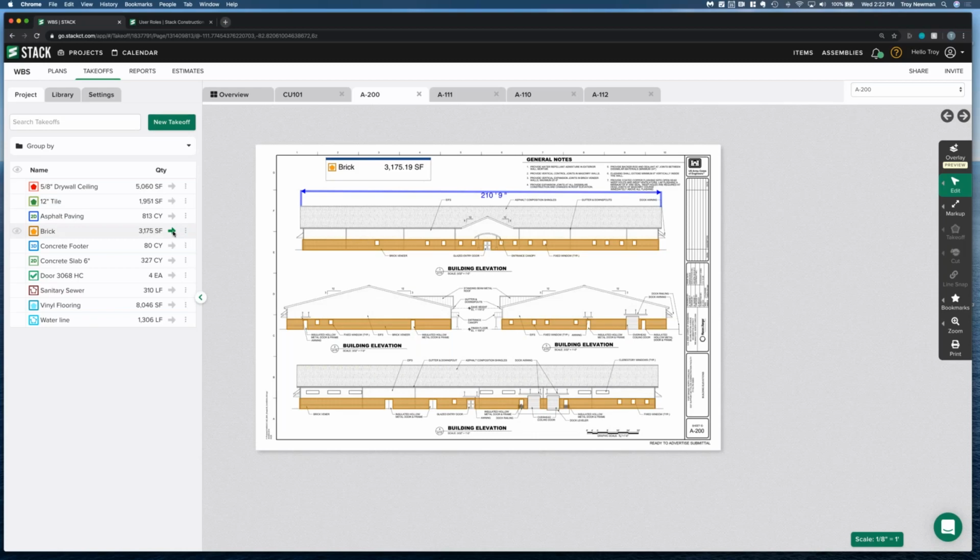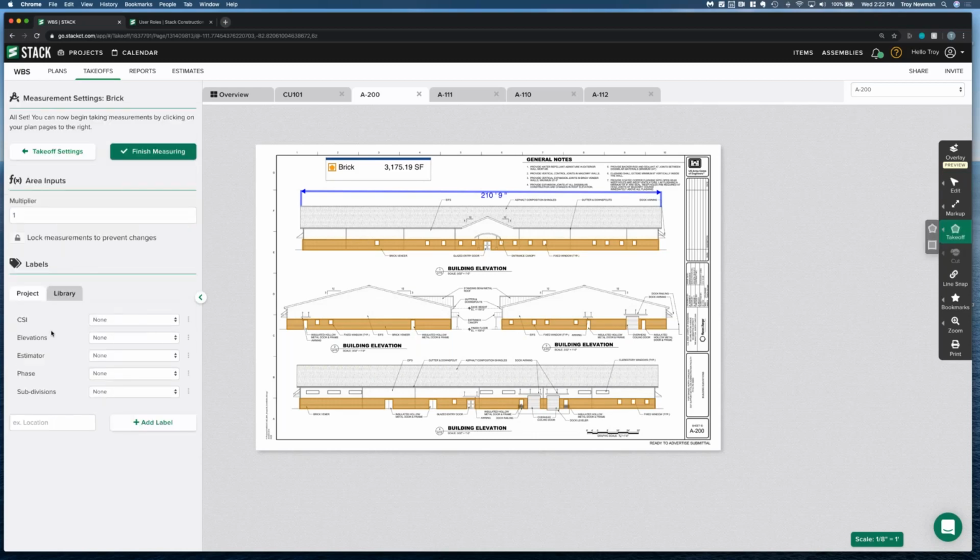So let me activate this just to show you where this part is. And I'm going to stay on this labels talk for a couple more minutes and I'll come back and show you how we actually create one of these, just in case you've never seen it. But prior to us making the enhancements to reports, we had a limitation on data. So you can see that I have 5 different labels in the project, one for CSI, one for elevations, one for the estimator, one for the phase, one for the subdivisions. That's CSI subdivisions. I could have named that one a little bit better. But in the past, you could do this, but the limitation on our reports was you could only bring over 2 labels of data. Okay, so it was a limiting experience.